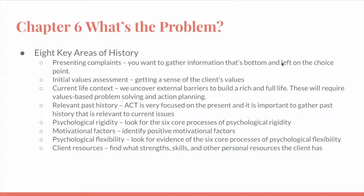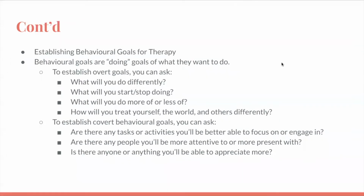Psychological rigidity. Look for the 6 core processes of psychological rigidity. Motivational factors: identifying positive motivational factors. Psychological flexibility: look for the evidence of the 6 core processes of psychological flexibility. Client resources: find what strengths, skills, and other personal resources the client has.